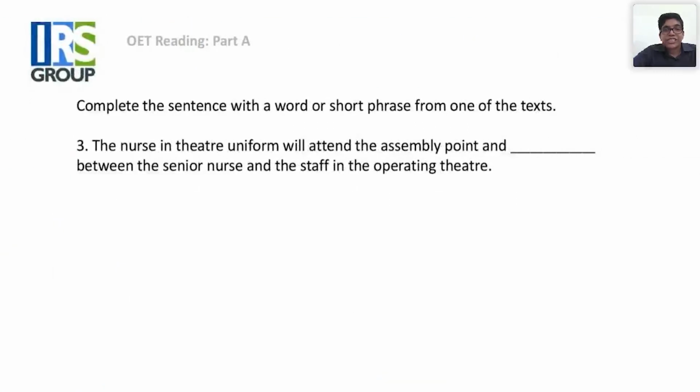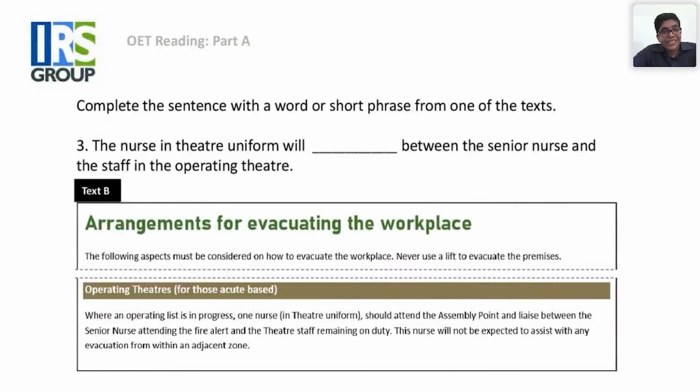And finally, we have the next question type. Now, this is a gap filling. Complete the sentence with a word or short phrase from one of the texts. So the question is, the nurse in theater uniform will attend the assembly point and dash between the senior nurse and the staff in the operating theater. Now, can you try which text this could be from? To make it easier for you, I have the text lined up for you. It's from text B. Now, what word could it be?